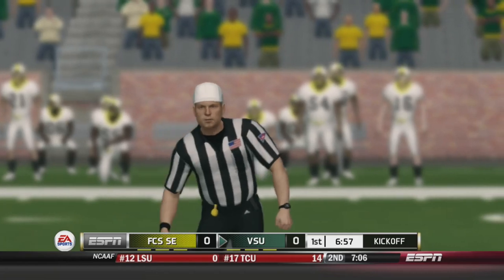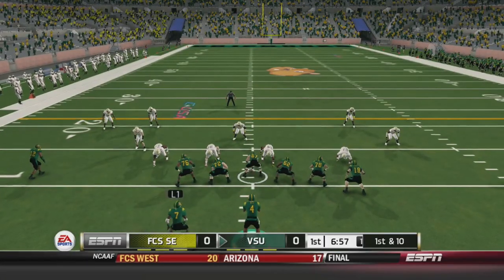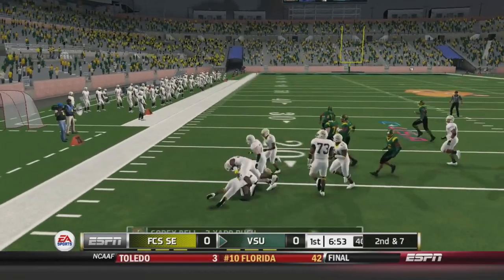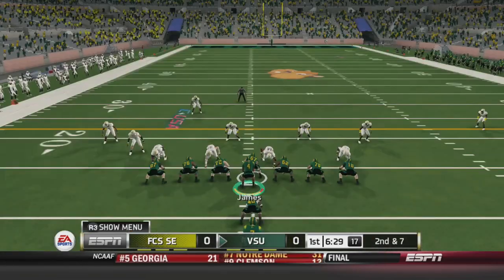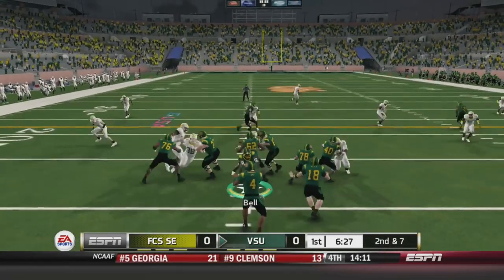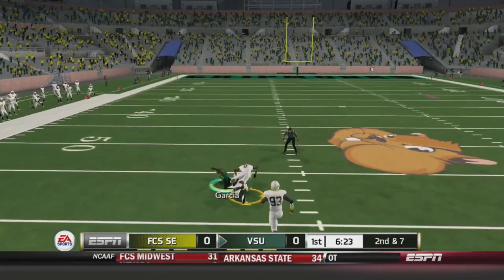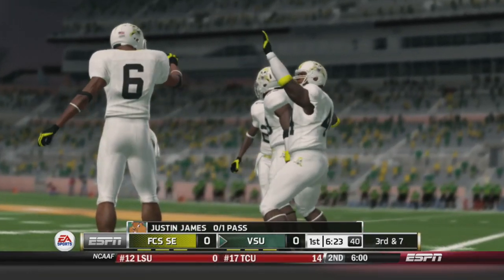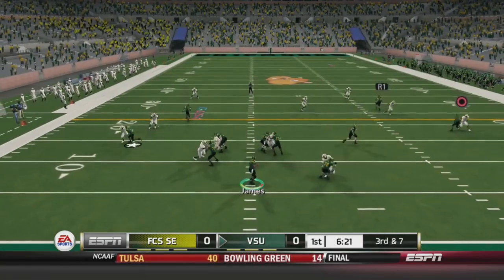Defensive foul, clipping on the receiving team. So it is a first and 10 on the 11-yard line. A pitch to Bell on the option play, and he is going to get it to the 15-yard line, a 3-yard rush. The Chipmunks now have a second and 7, and it's the flea flicker. James bombing it downfield to Garcia, who catches it, but then drops the ball. It is now a 3rd and 7 with 6:23 left in the first quarter.